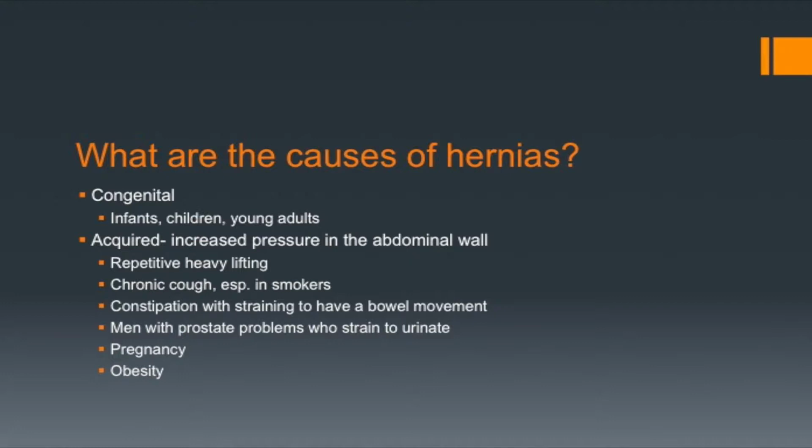Pretty much anything that can increase tension or pressure in your abdominal wall can cause a hernia. So people who do repetitive heavy lifting, people who do a lot of manual labor, people who are bodybuilders, that puts strain on their abdominal wall. Smokers with a chronic cough that are constantly coughing and pushing, those people get hernias. People with constipation that are constantly having to strain to have bowel movements, that can cause a hernia. Men with prostate problems that are having to strain to urinate, that can cause a hernia.